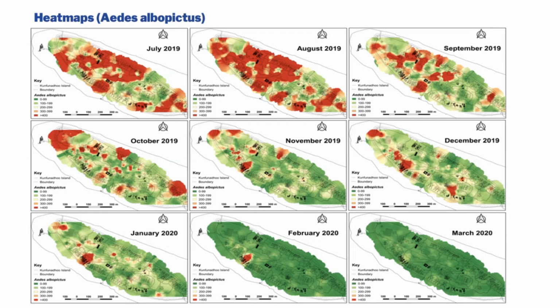This was also rainy season, so there was a lot of rain, a lot of breeding, a lot of mosquitoes flying around. Mind you, from the day that we started the operation, we stopped fogging. So in June 2019, when we deployed the traps, it was the last time that fogging took place on the island. And now it's 2024, so 5 years later, and not a single day has this island been fogged since we put out the traps.